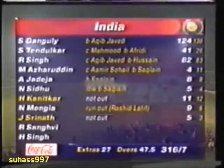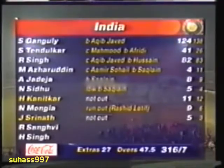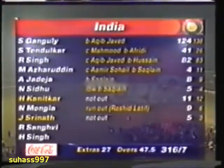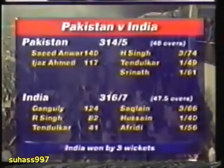Ganguly got the big hits in. Azharuddin couldn't keep up his magnificent form, and it was left to the middle order to give support to Ganguly, who in the end ran out of puff, went down with cramp, and finally was bowled by Aqib Javed. And then, a world-beating performance by the Indian team to lift the Coca-Cola Independence Cup.